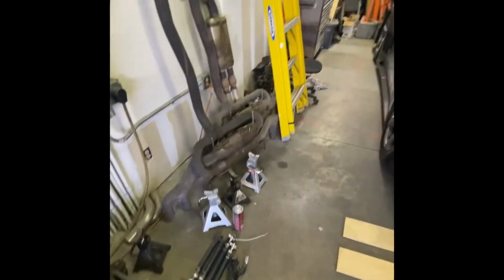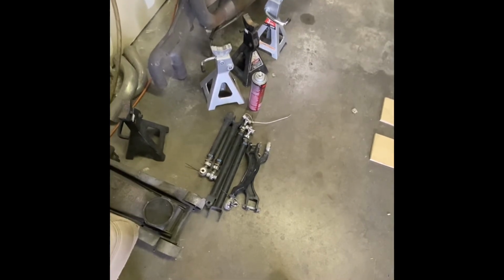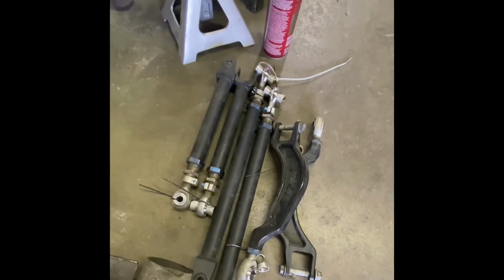We got a bunch of parts over here. This is where we kind of have the GTR stuff. This will be our project for today and probably into the weekend, getting these SPL suspension parts put on the car. This is Steven's old stuff. He was nice enough to send that over from California.